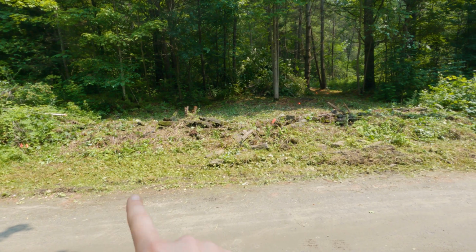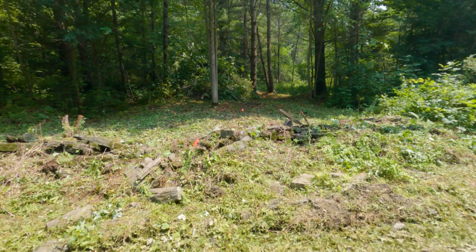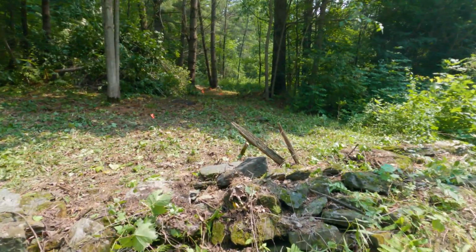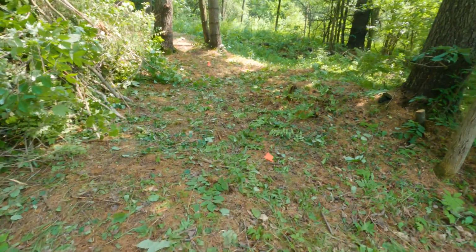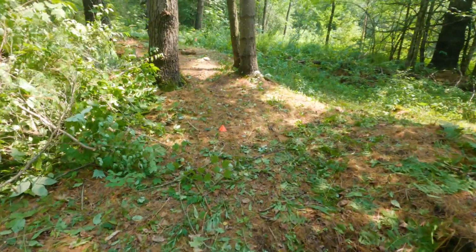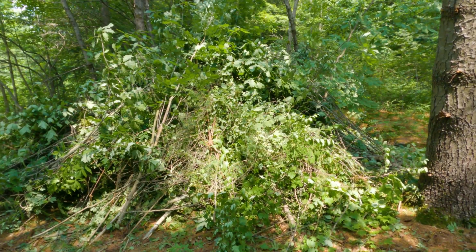So this opening here is about 40 feet. That's going to be the driveway opening, and then it's going to narrow down to roughly a 12-foot surface of the driveway. And these orange flags mark roughly the middle point of the driveway surface. Now we have a huge slash path that at some point we'll need to get through the chipper.